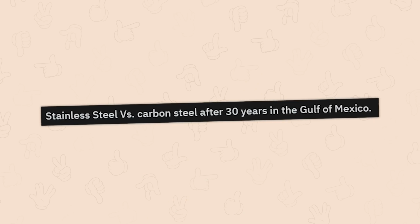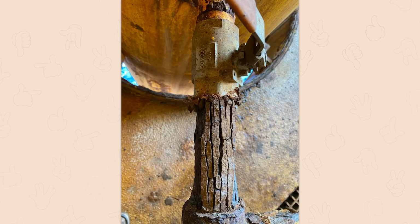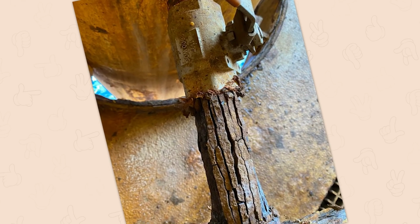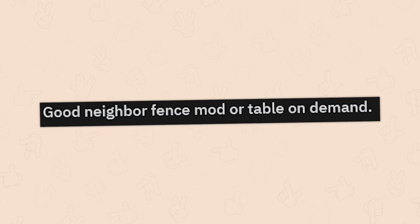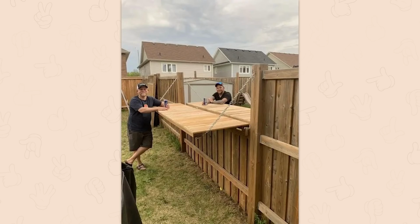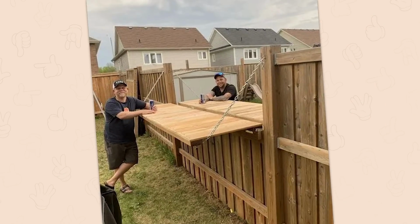Stainless steel versus carbon steel after 30 years in the Gulf of Mexico. Wow, okay. Which one's which? I'm kidding. Good neighbor fence mod or table on demand. Okay. That's pretty cool though, come on. Come on, if you're really close with your neighbor, why the hell not?